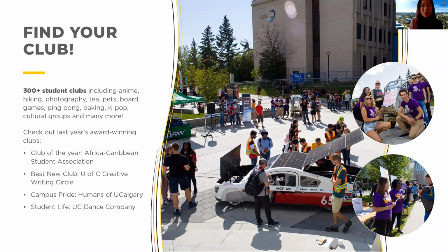So when you get to university, you're most likely going to be focusing on your academics, I'm sure, but it's also really important for you to look at different clubs that you can join, ways you can get involved within the community as well. Clubs are a really great way for you to meet new people who share similar interests, or to try out something new. And it heightens your overall university experience.